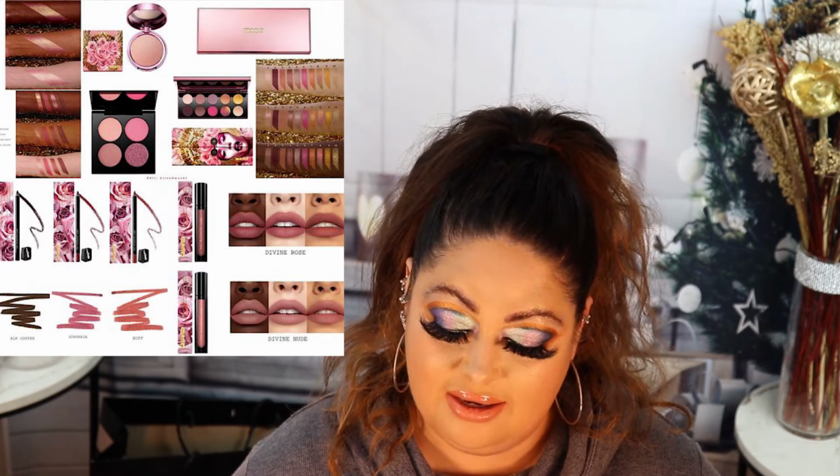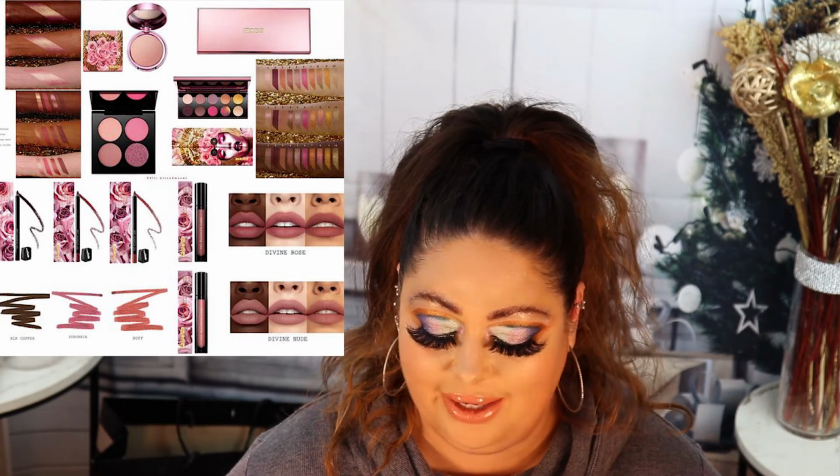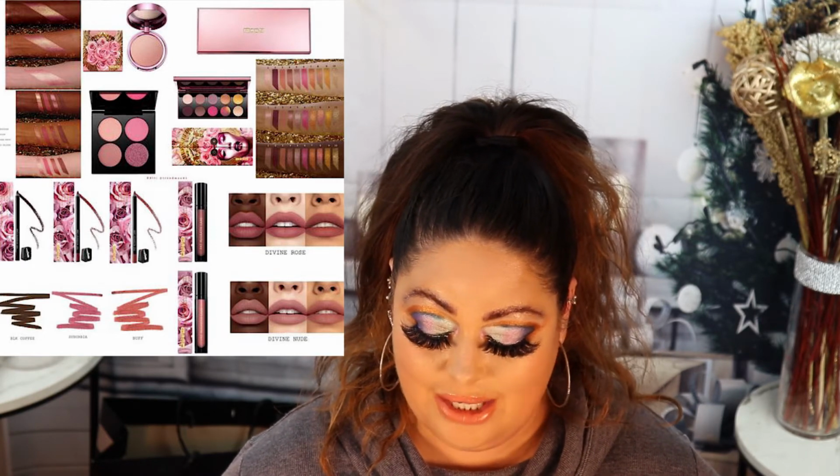And then she's bringing back the limited edition Divine Rose 2 palette in the limited edition packaging. I already have the Divine Rose 2, so I won't get that. I'm kind of torn on the Eternal Eden quad. Part of me is, yes, Pat, I love her, I love all of her products, but I feel like this quad is very duplicate of a lot of shades that I have in her other palettes.